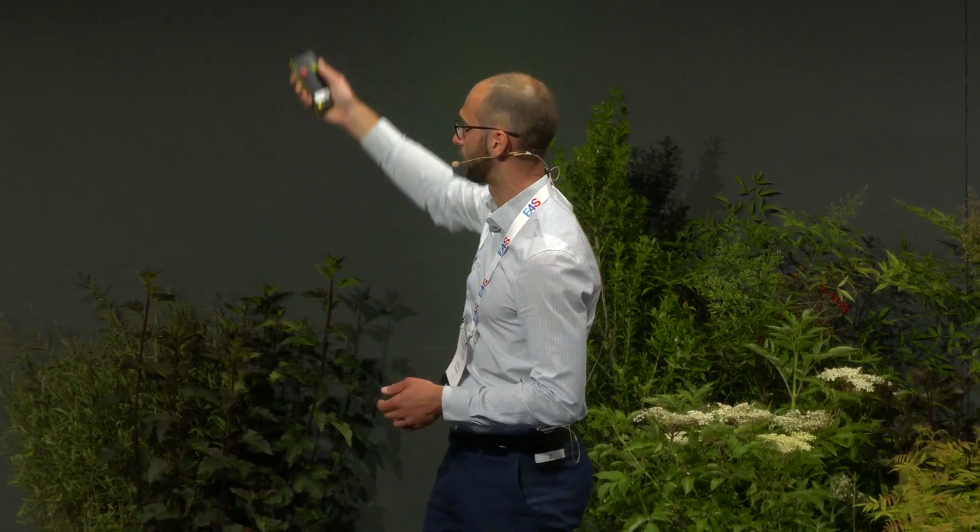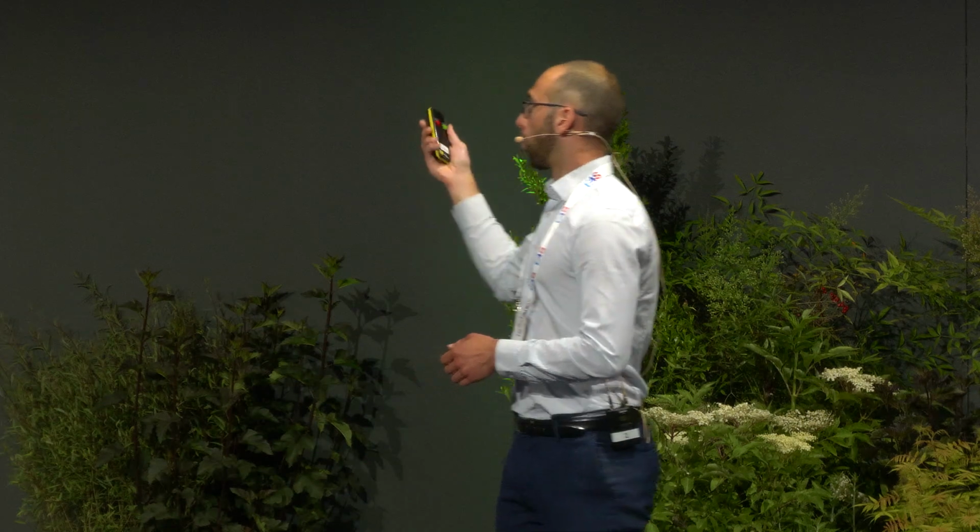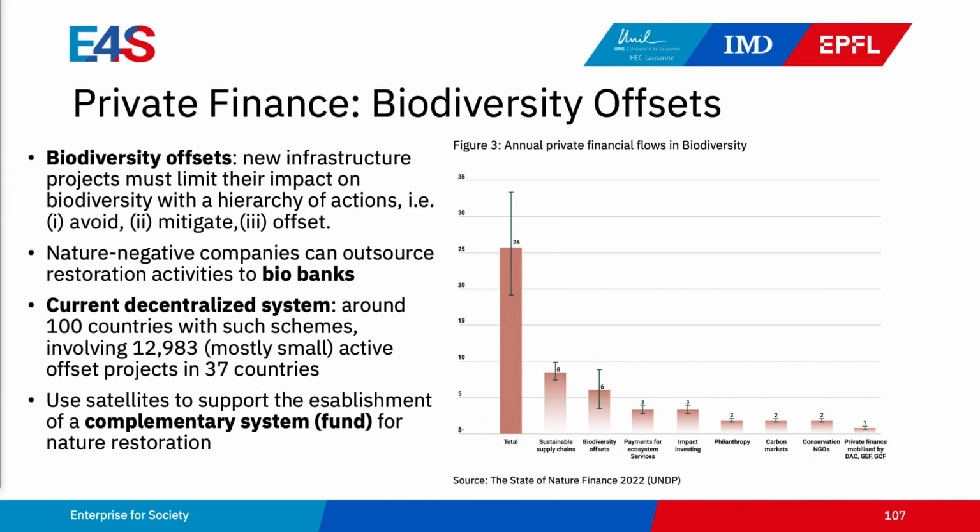So what we'll try to do in this paper is give a tool for companies from the private sector to invest into nature restoration and try to close this financing gap. Just to put things into context, what we're proposing is not new. There are already programs out there that force companies to invest in nature restoration. One of them is called biodiversity offsets. You see here the various programs. A biodiversity offset is the second one from the left. And what it says is that new infrastructure projects must limit their impact on biodiversity with a hierarchy of actions, which is avoid, mitigate, and offset. Okay? This is in place in more than 100 countries today.